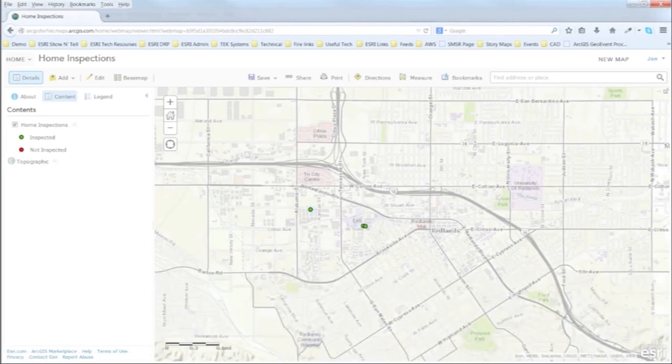So this workflow is a fairly straightforward workflow to produce, but can be used for many, many different applications. For instance, you could use this for fire hydrant inspection. I have used it recently for collecting information on remote rural cabins where they were unmapped, and we needed to know where the cabin location was and what fire hazards there were, such as propane tanks, etc.